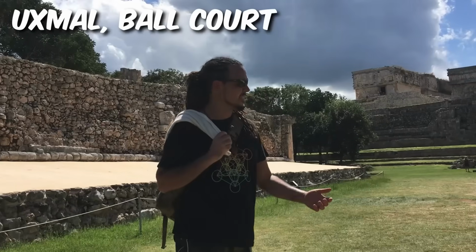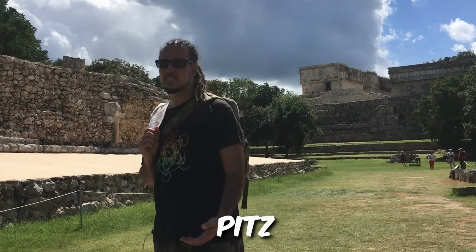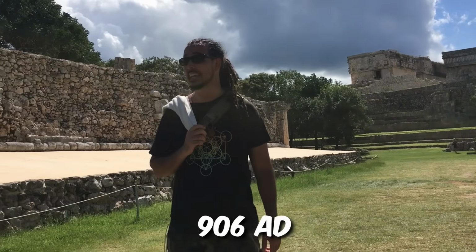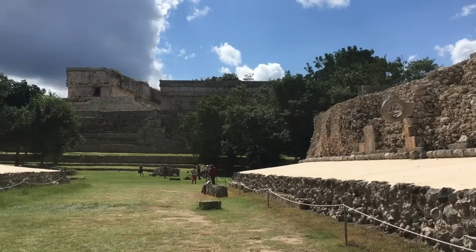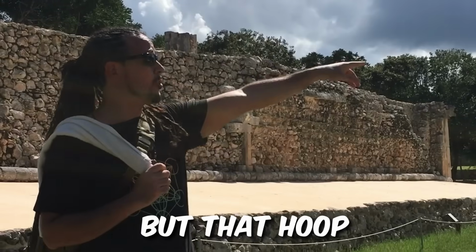This is an example of a Maya ball court. This is where they would play the ball game, pok-a-tok, or Pitz, there's two names for it. This one was actually constructed in 906 AD. How do we know that? Because on the ring, on the hoop, there's actually an inscription which tells us it's 906 AD. But that hoop isn't the original.